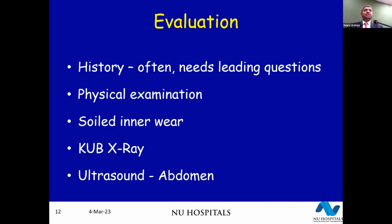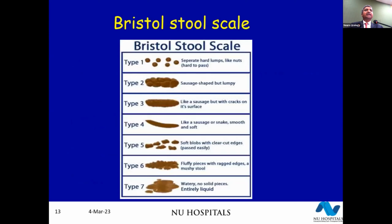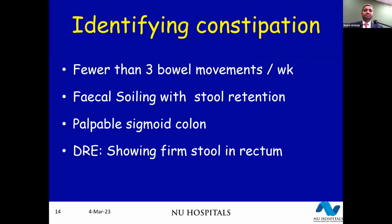When you're doing a physical exam, check for soiled innerwear, and of course, an X-ray, etc. And you can use this simple Bristol stool scale, which you can have in your outpatient. This also gives you some sort of a prognostication factor when they come back, to see how much they have improved. One more point, you'll be surprised that for most of these kids who are between 4 to 8, the parents have never gone and seen the potty, how the stool's consistency looks. So give a printout of this chart and tell them to go and compare, because these kids generally go to the toilet by themselves and they flush it. So nobody knows. So these are all difficult things to elicit, and you'll have to give them time. And when they come back to you for the next consult, probably they'll tell you better.